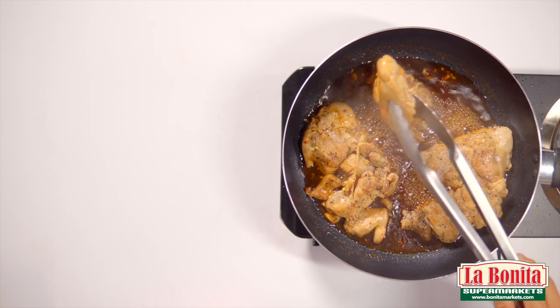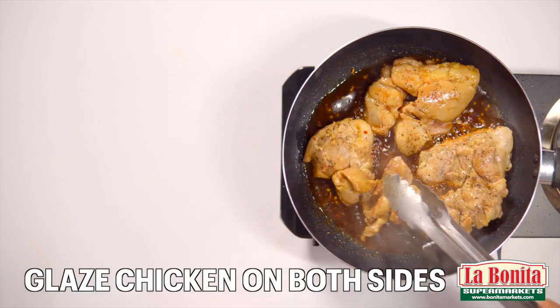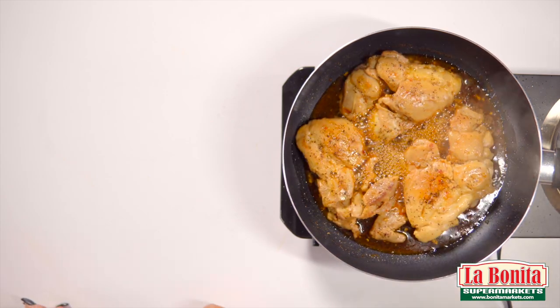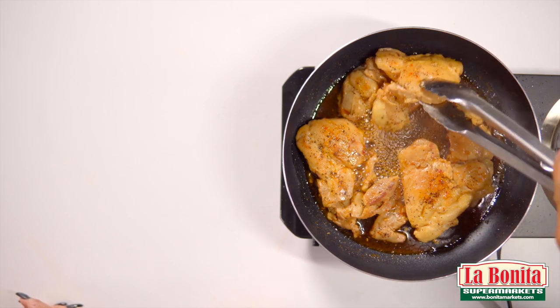Flip it one more time, so it's an even coat on both sides. Okay. For the glaze, all right.